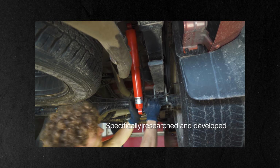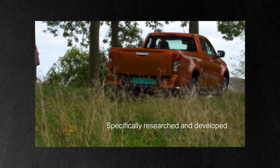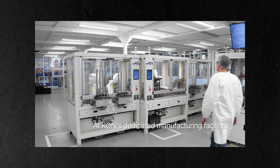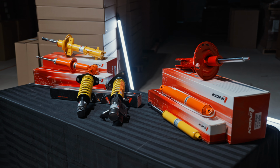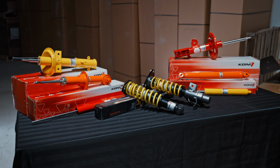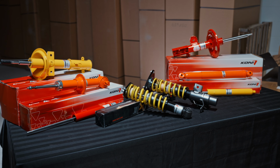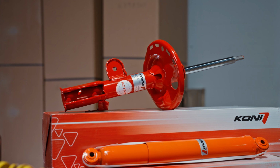One thing I really like about KONI is they don't build generic shocks. Every application is specifically tuned for the vehicle it's going on. So instead of trying to make one shock fit everything, they engineer each setup around the car's weight, suspension geometry, and intended purpose. Most KONI dampers also use a twin tube design, which helps deliver smooth, consistent damping while keeping the ride comfortable over rough roads. And because they're designed as direct replacements, installation is straightforward with OE quality fitment.